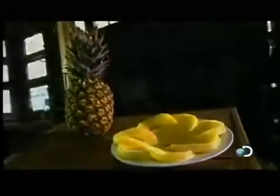spread it to other tropical areas. The Latin name for pineapple is anana, which comes from nana, what the natives called the plant. The English word pineapple came from the European explorers who thought that this strange but delicious fruit looked like a giant pine cone.